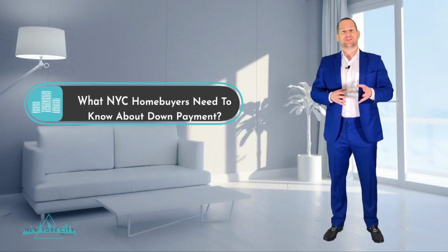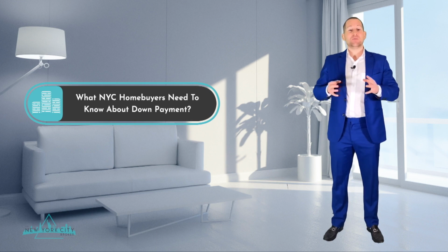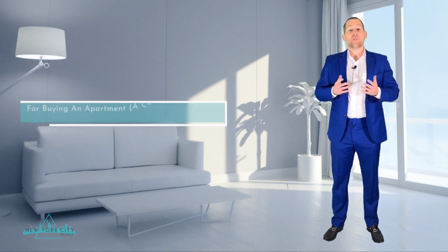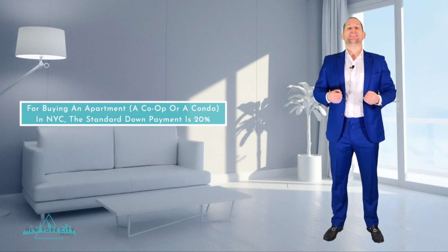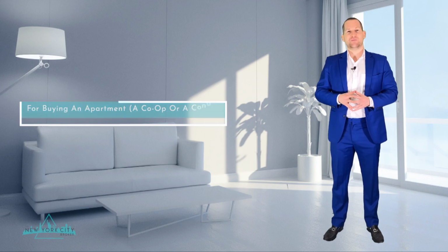Here's some things that New York City homebuyers need to know about down payment. Down payment is the part of the purchase that you pay out of your own pocket, while the rest comes from the mortgage lender if you are financing. For buying an apartment, whether it's a co-op or a condo, in New York City, the standard amount is 20%.